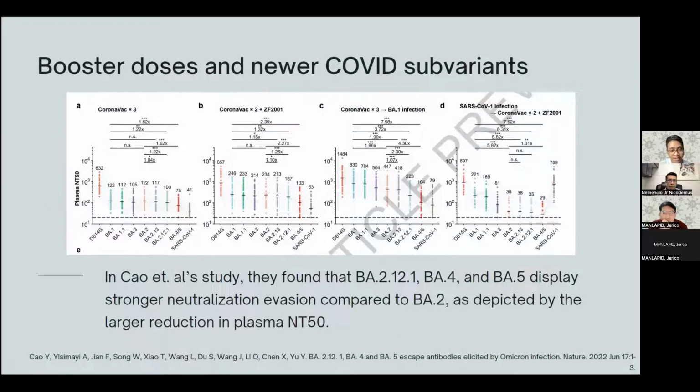So in this study already cited by JM earlier, they found that BA2.12.1, BA4, and BA5 display stronger neutralization evasion compared to BA2, as depicted by the larger reduction in plasma NT50, or rather the number of plasma dilutions required to destroy 50% of the virus. What this basically means is that the more it decreases, the less antibody response that the plasma had.